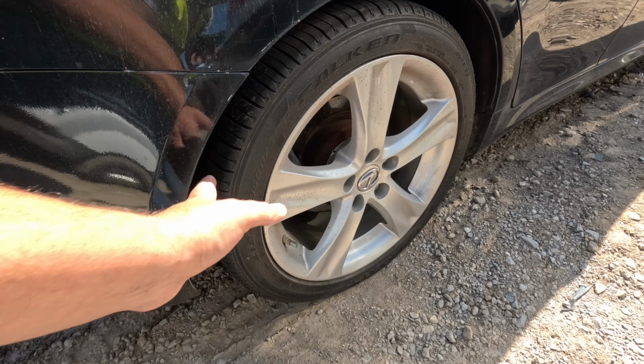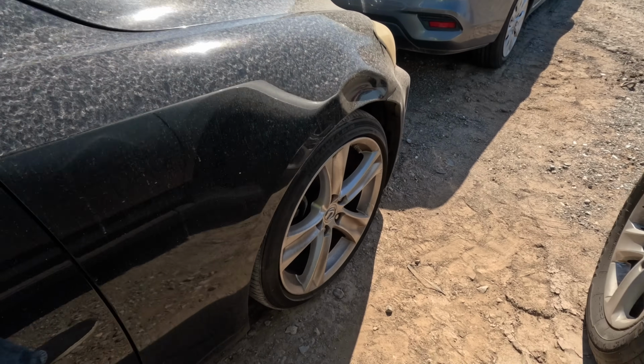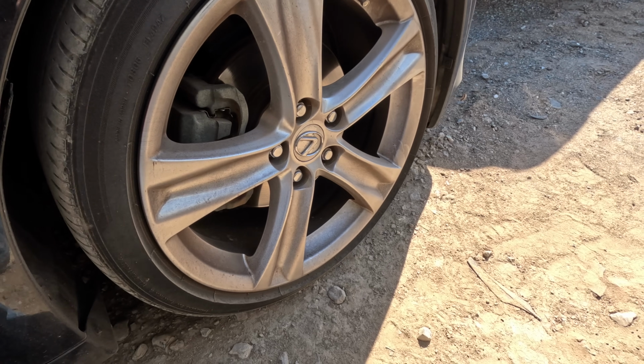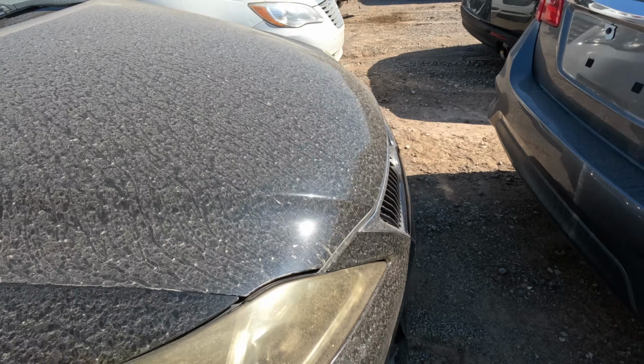Falcon on this side with really good tread. So she's all mismatched. What do we got up here? Probably a completely different tire. A Turanza. All right, with, you know, okay tread. Little ding in the fender there. The rest of the body looks pretty good.